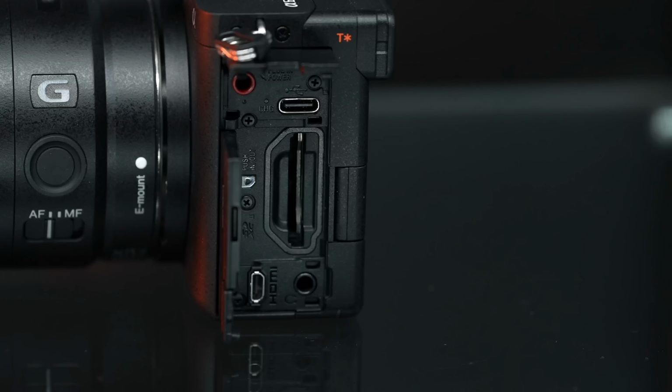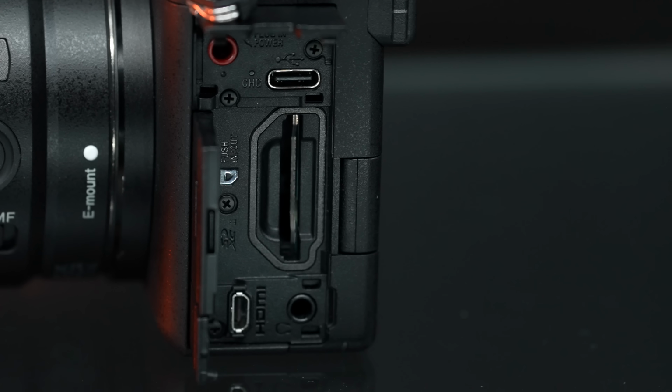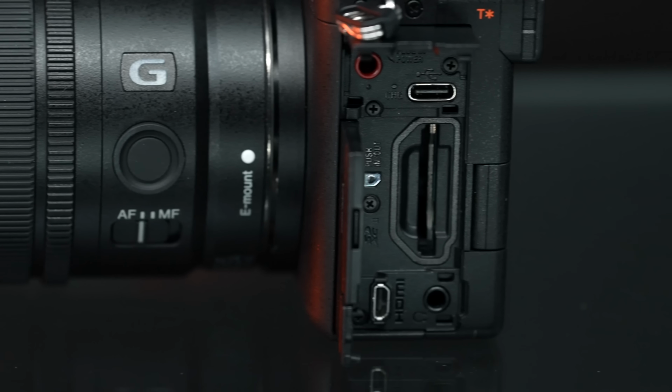In terms of ports, now you have a headphone jack, you have a mic jack, you have a micro HDMI, and you have USB-C for charging as well if you want to do that, or data transfer. So that's all included. You have one UHS 2 card slot. I was hoping they would have a CF Express Type A card slot. One of those double card slots like they have on the A7R V and the Alpha 1, et cetera, because it's one slot and you can put two kind of cards inside, but they don't.